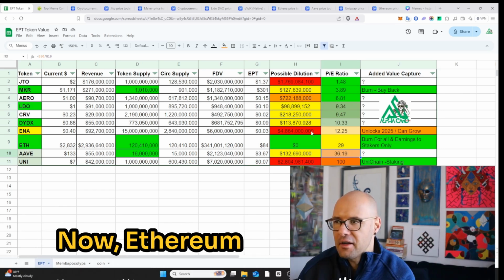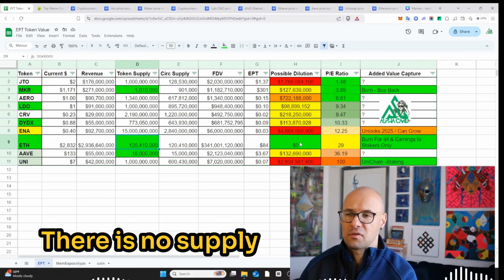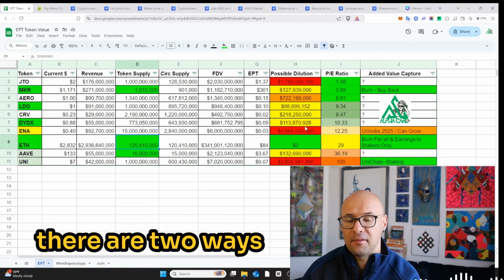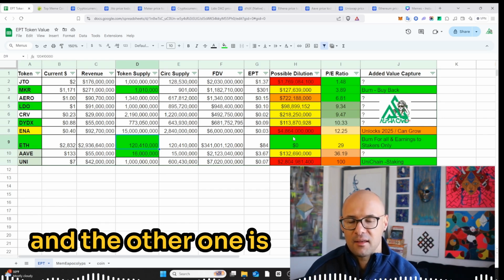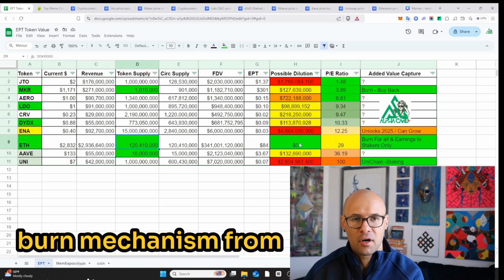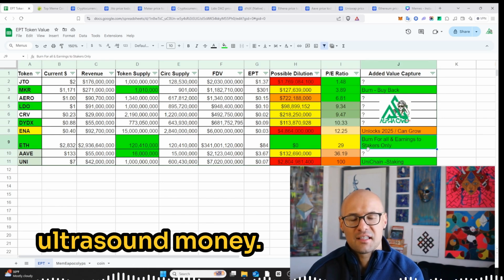Now, Ethereum supply is 120 million. Possible dilution is possible. There is no supply cap, but it's more like deflation because Ethereum is ultrasound, and there are 2 ways to burn Ethereum. One is through blobs, and the other one is through transactions. Once transactions go over the limit, there is a burn mechanism from EIP-1559, and Ethereum becomes deflationary ultrasound money.